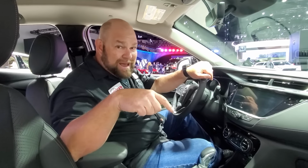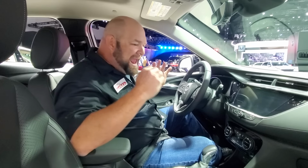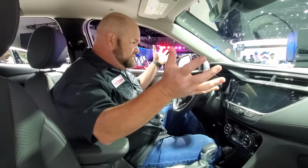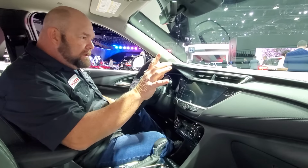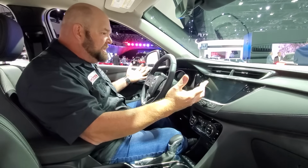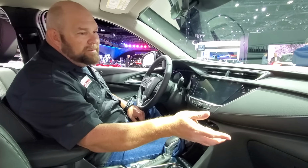The cool thing about the ST package, by the way, that red trim package, well, you can get that on any of the models of the GX. So base model all the way up to their fully loaded one, which is basically this. So they took the interior of the regular Encore, which is actually not too bad, and they've splashed it up a little bit. And they've done a few things. Most of the things I actually do like, but there are a couple minor issues.